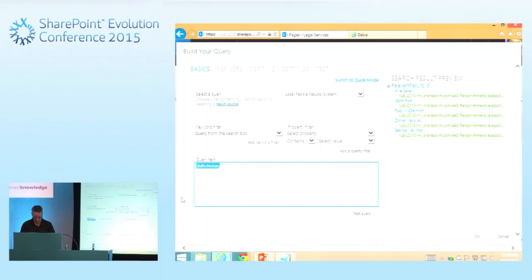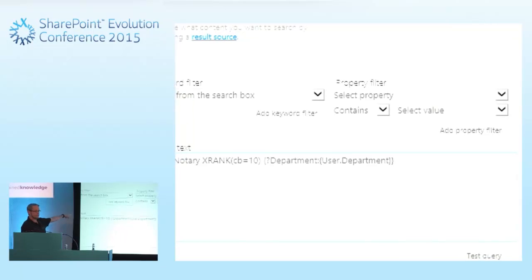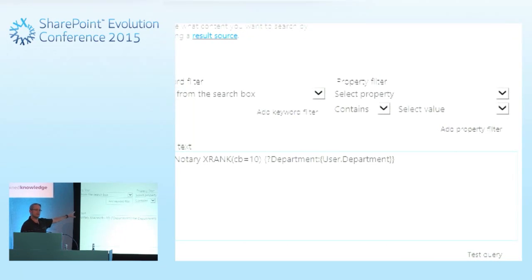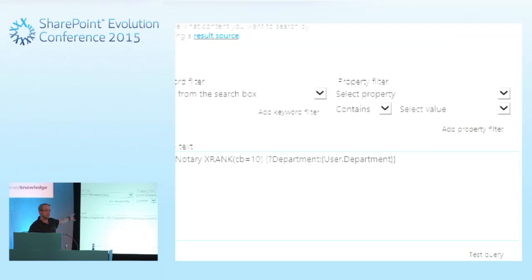So we have that skills notary that's still there, but I also now have XRank. CB is content boost. You can look up the documentation on XRank. There's a lot of different things you can do with XRank. I'm just doing a simple content boost. I'm saying any result that has a department that matches my department, so user.department, any attribute off the user profile can be replaced there for department, okay? So if the department is there and it matches the department of the person in the result, give it a 10 content boost. If that's not enough, give it a 100 content boost, okay?